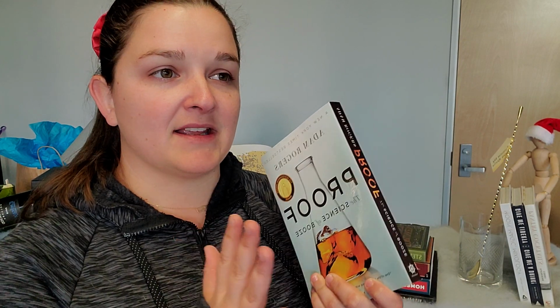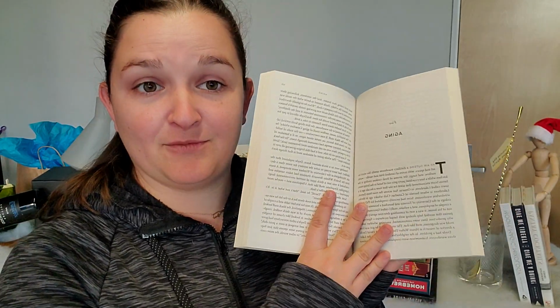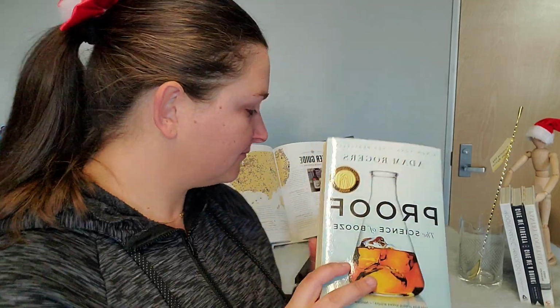Proof by Adam Rogers, absolutely amazing. It walks you through sort of the chemical processes of how alcohol is made, why it works, and the different things that people have tried to create new and exciting ways of making alcohol and making it faster and making it better. So Proof is a reading book, not a picture book, not a coffee table book. This one is for learning.